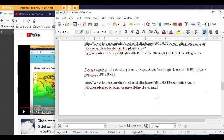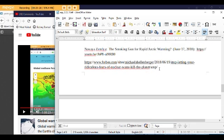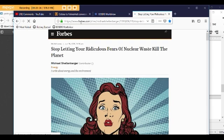So not 24 hours after I did that show, this was published in Forbes by the same guy: Stop letting your ridiculous fears of nuclear waste kill the planet. And it's almost the exact same title, by Michael Schellenberger.